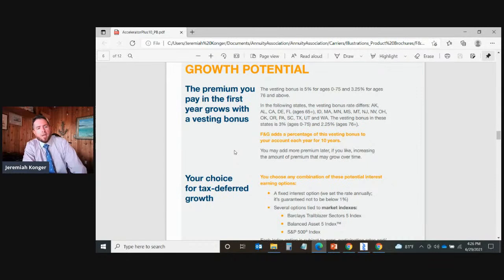So the premium you pay in the first year grows with a vesting bonus. The vesting bonus is currently 5% for ages 0 to 75 years young and 3.25% for ages 76 and above.